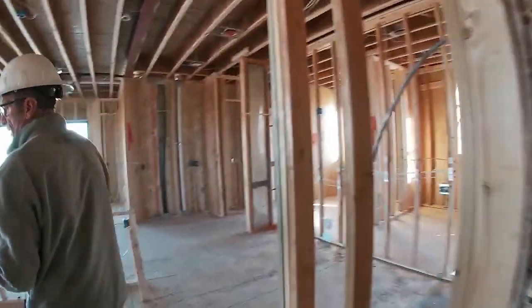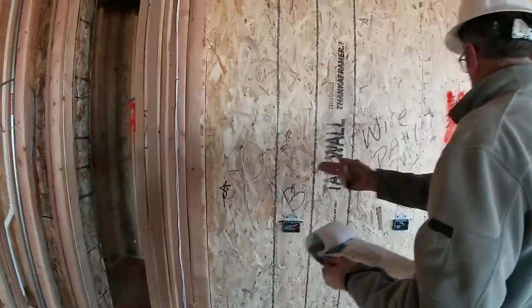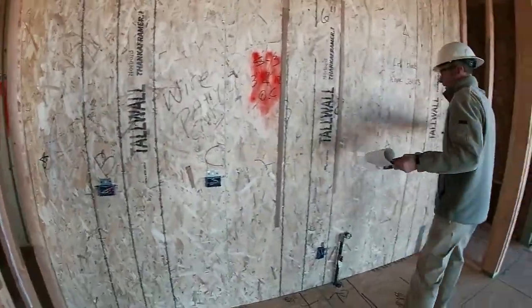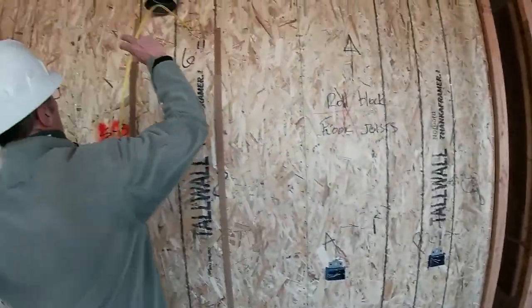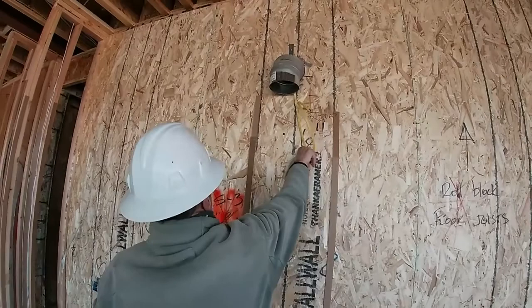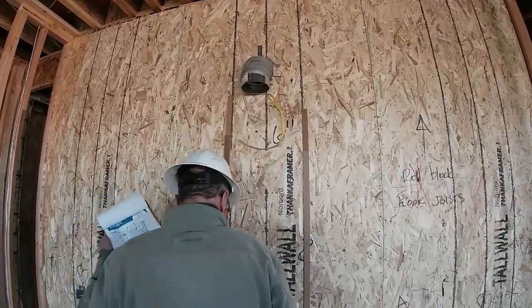As we come back out, here we have the range wall. Another under cabinet light on this end. We've got our range hood here. This is the power for the vent fan and the light. And that goes out through the garage there. That's why we dropped that soffit.